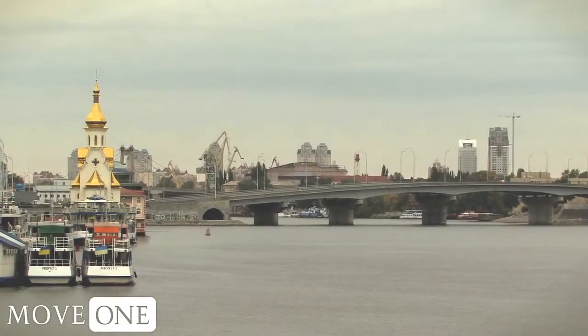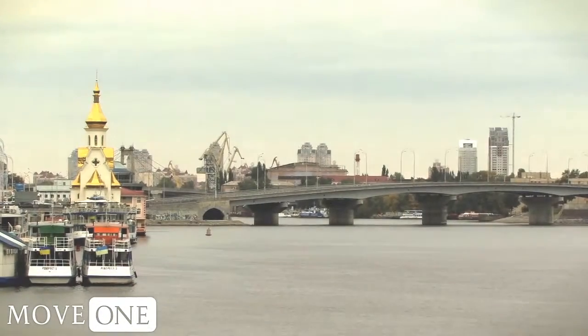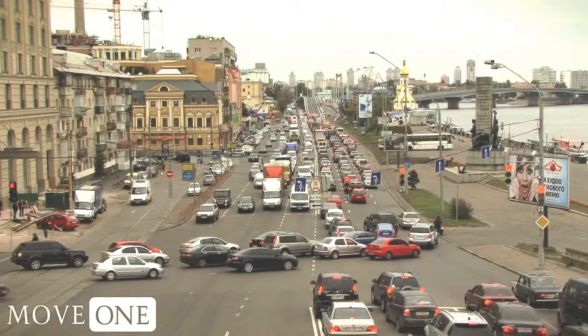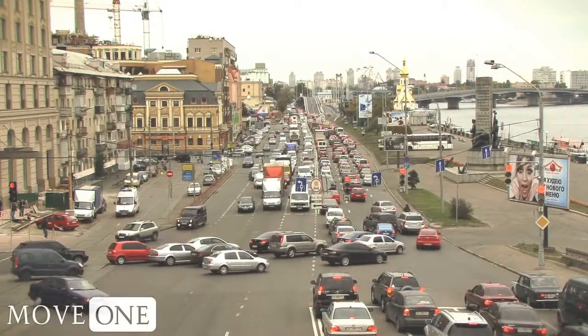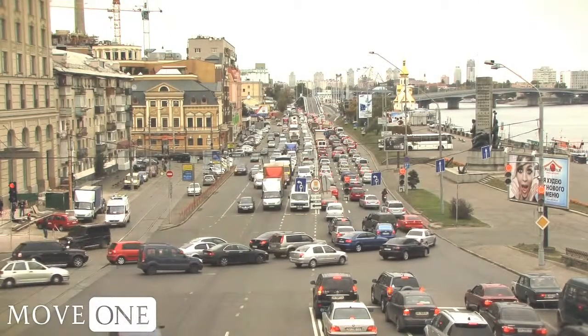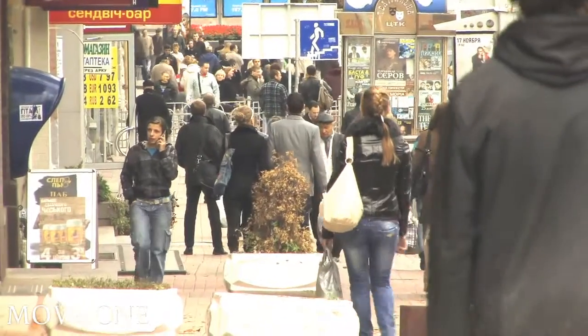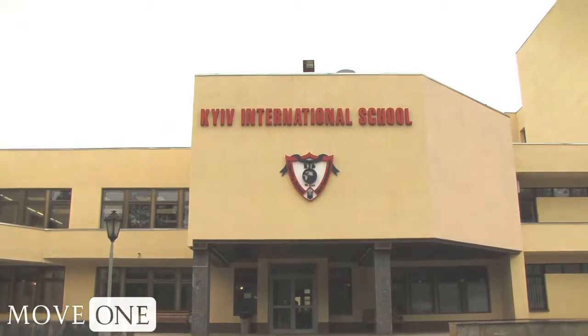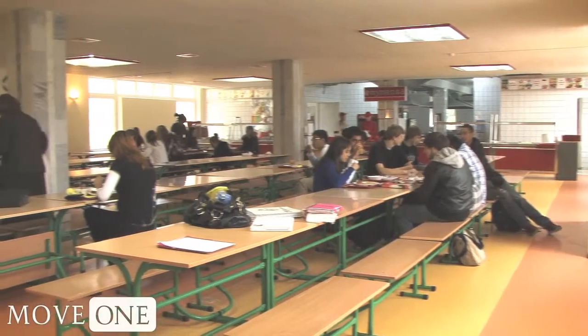The latter 2 areas are found just outside the right bank's ring road. A more village feel predominates here, with most families living in modern standalone homes. Although commuting into town presents a challenge, with traffic bottlenecked on Victory Prospect, residents can find most of what they need nearby. The highly regarded Kiev International School is located in the area, making it a popular choice for expats with school-age children.